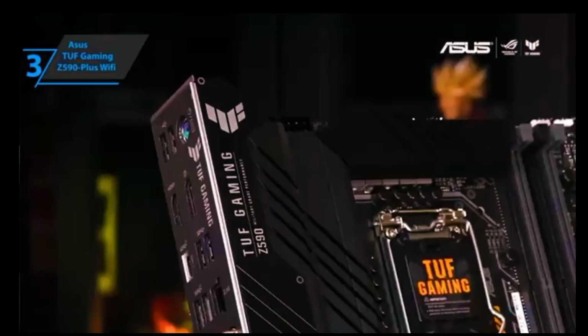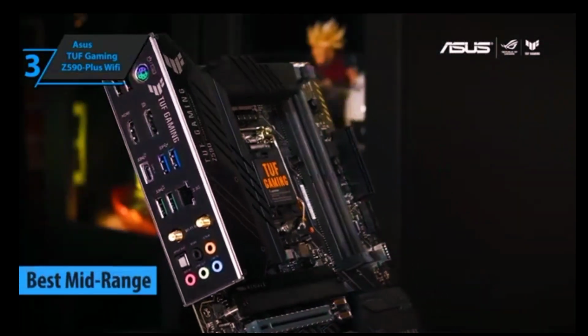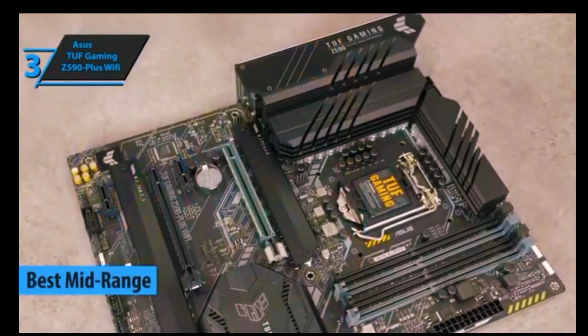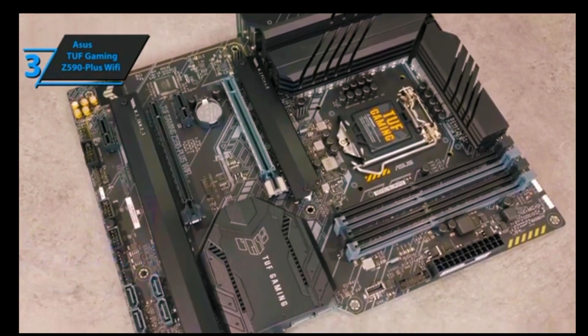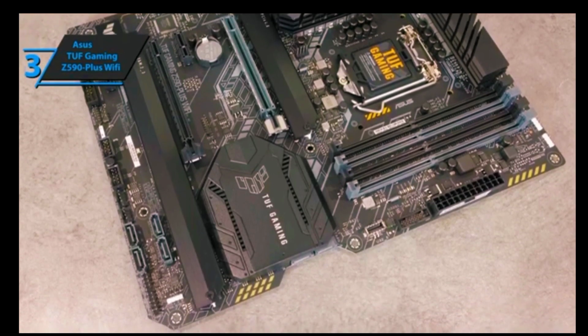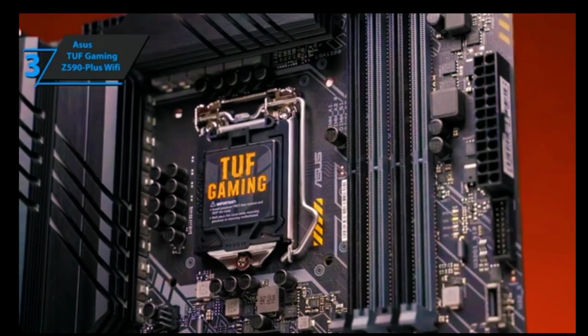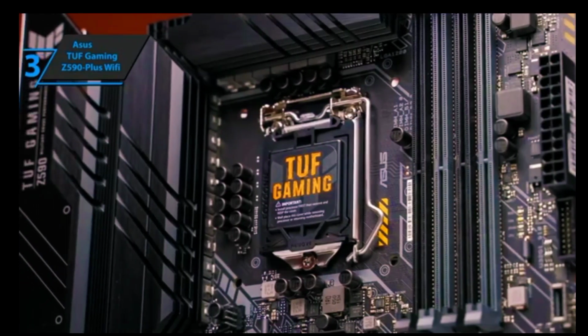Next on our review list is the Asus TUF Gaming Z590 Plus Wi-Fi, aka the best mid-range motherboard on the market in 2023. The Asus TUF Gaming Z590 Plus Wi-Fi offers a slightly less striking design than the top models, but it also offers oversized panels and heatsinks combined with the gray aesthetic that's the trademark of the TUF family. In the upper part, there is an LGA 1200 socket that supports Intel Comet Lake and Rocket Lake processors of the 10th and 11th generations.